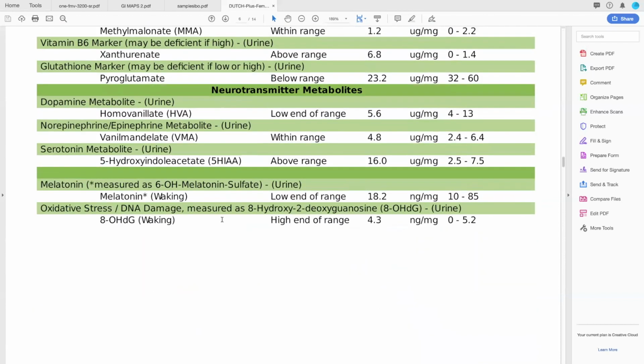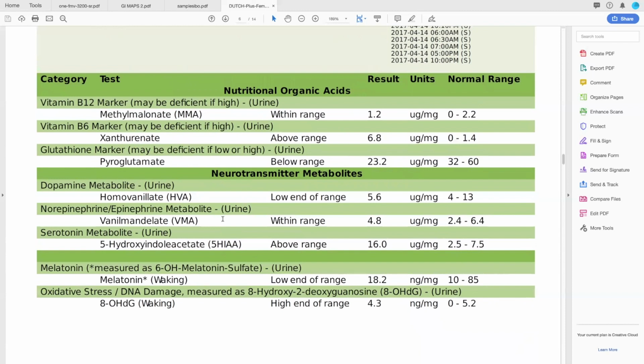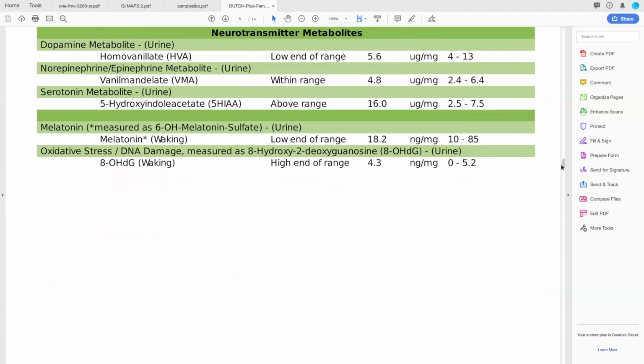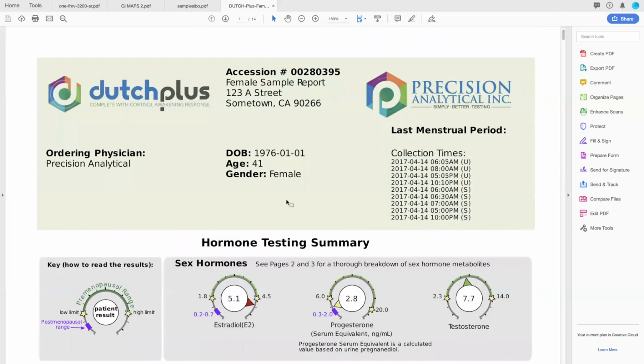Now, another thing, this is a newer addition to this test. It also tells us a little bit about some nutritional markers, looking at metabolites for B12 and B6, and tells us a little bit about glutathione production. And it also looks at some of these neurotransmitters that we're going to pick up on the OAT test: dopamine, norepinephrine, epinephrine, serotonin production, and then melatonin. So again, a lot of people jump on melatonin when they have issues with sleep, but this actually tells us, do you need melatonin? Is this a problem for you, or is it something else? And then oxidative stress, which again can increase your risk for cancers, inflammation, heart disease, autoimmunity, and a whole host of other problematic conditions. So this is the Dutch complete test with the cortisol awakening response. Very good test to get an overall overview of where your sex hormones and adrenal hormones are at.